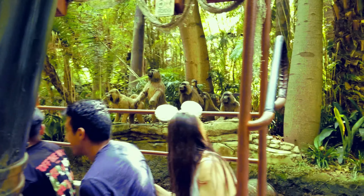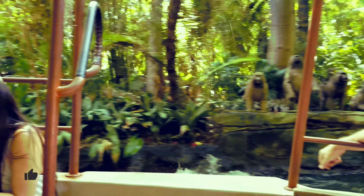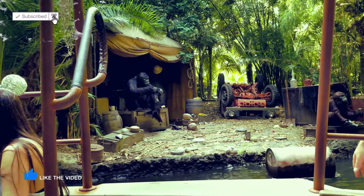Oh, boy. Looks like a family of gorillas have taken over that camp. Don't make any sound like a banana, folks. They find it very appealing. Looked over that car. That's awkward.